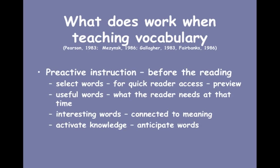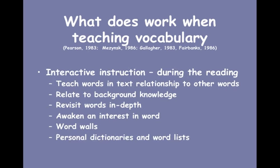So what does work when we're teaching vocabulary? Well, we want to be pre-active with our little guys and do some instruction prior to what they're reading. We pick out words that we think that they might struggle with so that when they encounter the word in their reading, they already have learned what that word means. We select words for quick reader access where we preview. You have useful words, what the reader needs at that time. We have interesting words that connect to what they already know. And we anticipate words where we activate their prior knowledge.